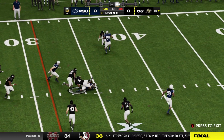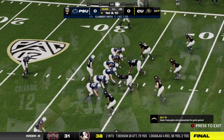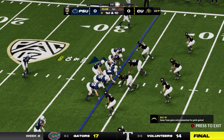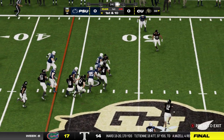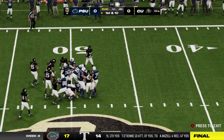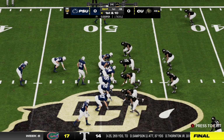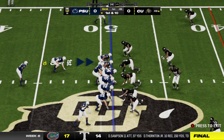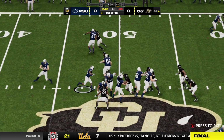2nd and 5. Firing quickly here, and that's complete. 7 yards there and a first down. Up the middle they go. Singleton. He juked him. And he'll be taken down, but not before he gets into enemy territory. So from Charger territory now, here's a 1st and 10 at the 49-yard line.